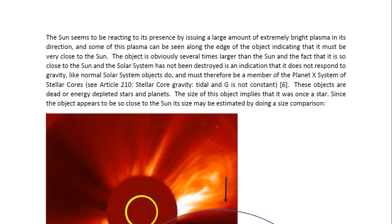The object is obviously several times larger than the Sun, and the fact that it is so close to the Sun and the solar system has not been destroyed is an indication that it does not respond to gravity like normal solar system objects do, and must therefore be a member of the Planet X system of stellar cores. And you may look at article 210 entitled Stellar Core Gravity, Tidal, and G is not constant for more details. These objects are dead or energy depleted stars and planets. The size of this object implies that it was once a star.